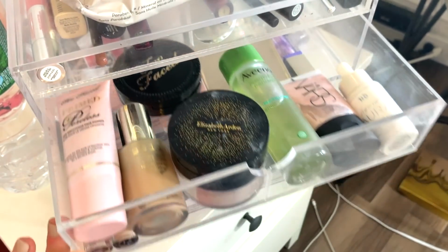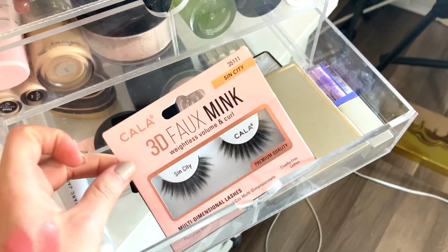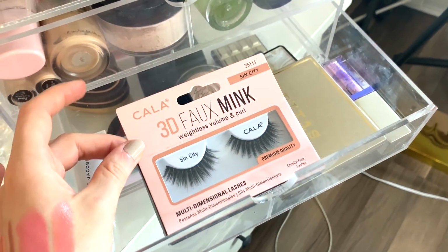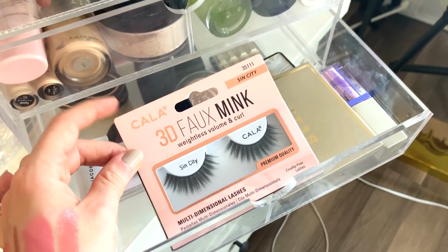Okay. Anyways, that is pretty much it for this drawer. Moving on to this drawer, you guys can see I have these amazing lashes. This is the Kala 3D Foam Ink Lashes. From all the lashes I found at TJ Maxx, I will say that the Kala ones and the Creme Shop lashes are probably the best in my opinion.